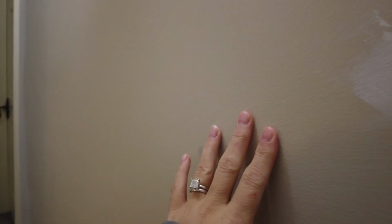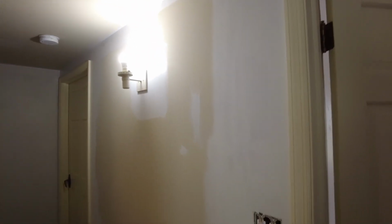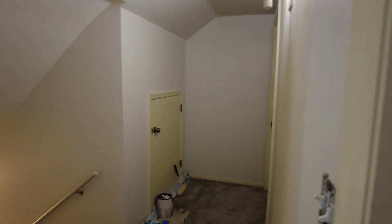I don't mind the old color, but it had so many scuffs and scratches on the wall that I didn't have this color anymore. This was from the previous owners. So I just had to start from scratch. So I just started with the cutting in of this color just the other day, working on finishing up this hallway. And that's where we're at right now.